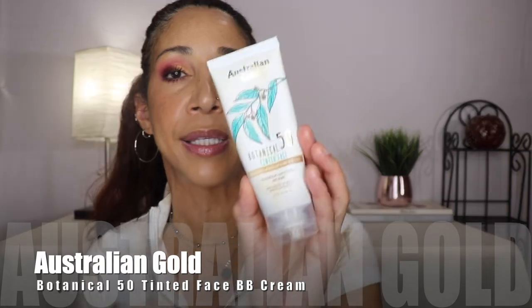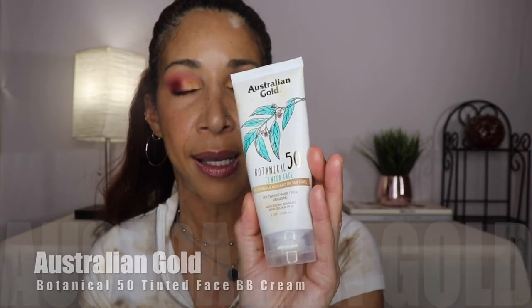Okay, going back to sunscreen. This one's from the drugstore. It's a really good one, and I've heard a couple of people recommend it. It's Australian Gold Botanical 50 Tinted Face, and it provides SPF 50 protection. It is a tinted moisturizer that has a little bit of color. And they actually have, I think, one other... Yes, I know they do.